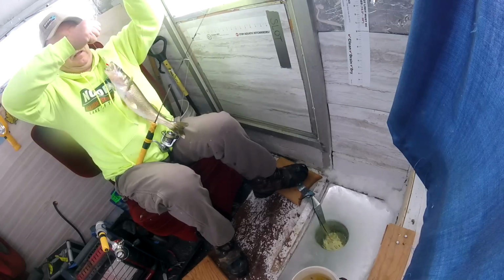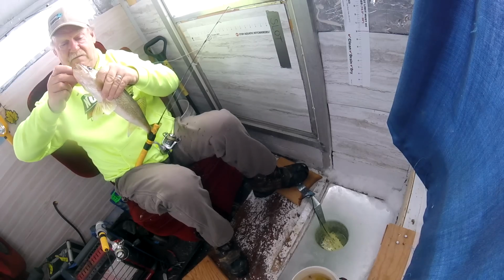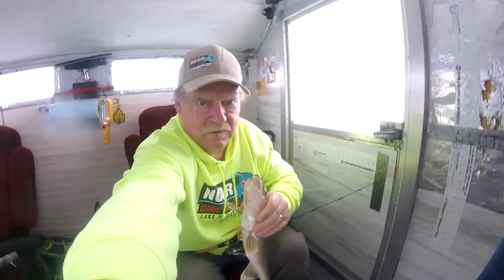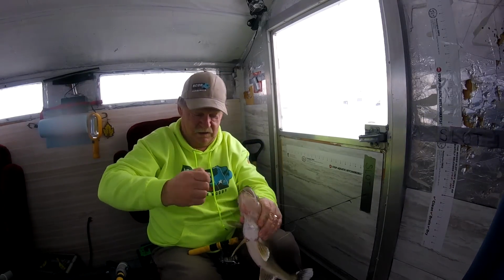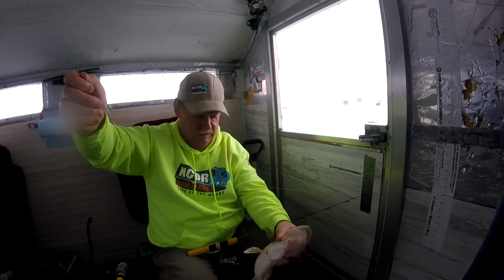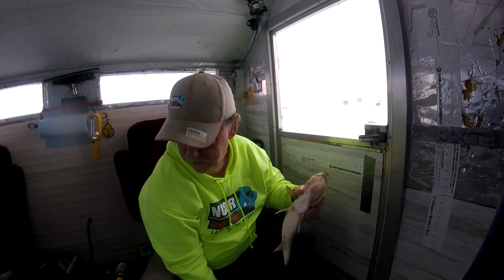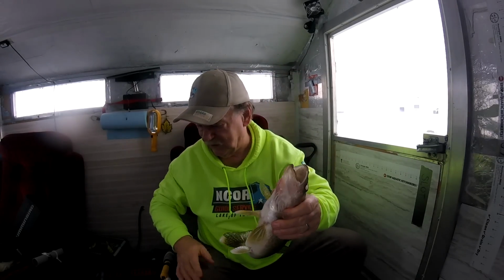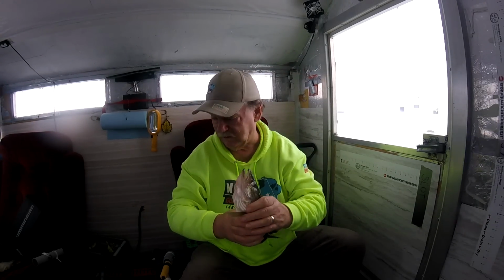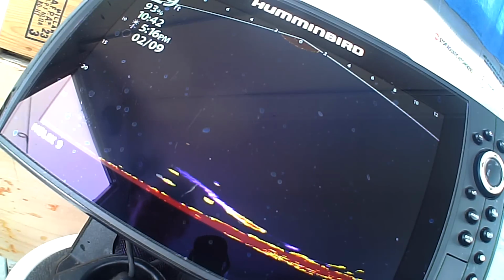Look at this guy. Look at this one. This fish was down there for a long time messing with me. Oh, over here. Hey, eyes over here, pal. Very nice fish. There's another one down there. He's leaving. All right, this one is a 17 and a half incher. So I've got, there's more fish, I've got 2 16-inch walleyes and a 14 and a half inch sauger. And now this one.